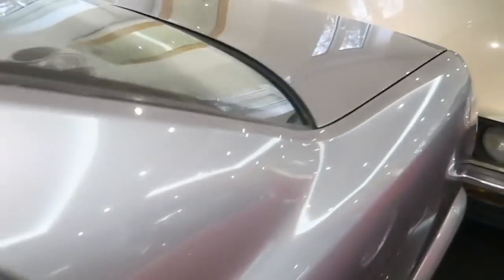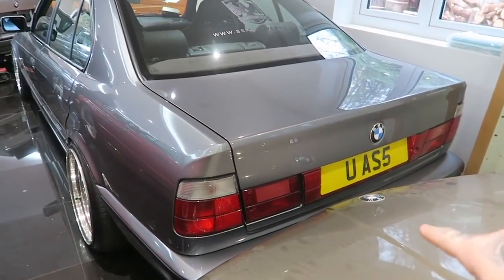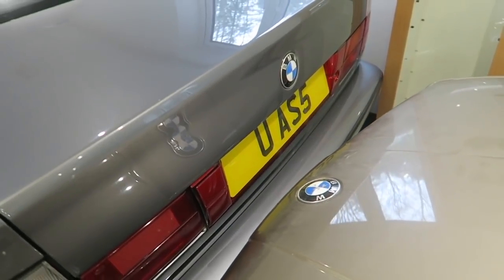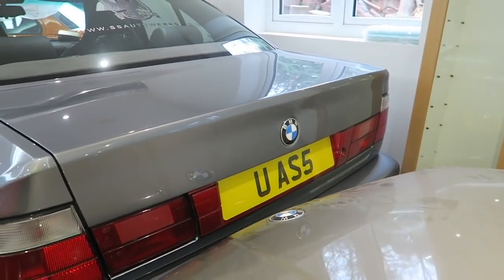It's beautiful inside, isn't it? And how clean it is round here as well. I love the number plate. That is a sick number plate, mate. I love that. By accident as well. Very, very clean.